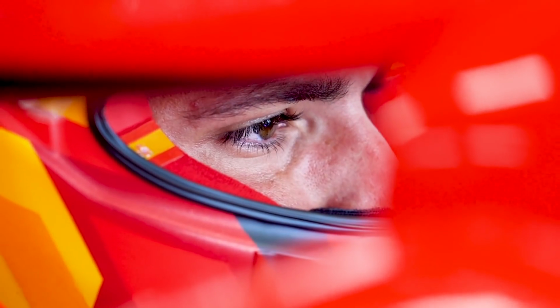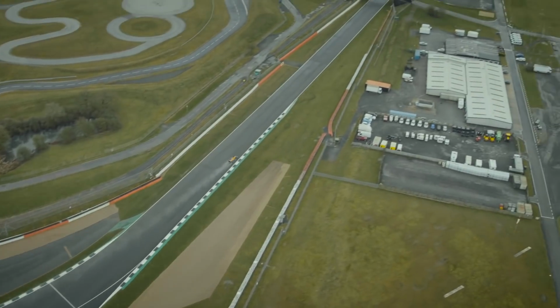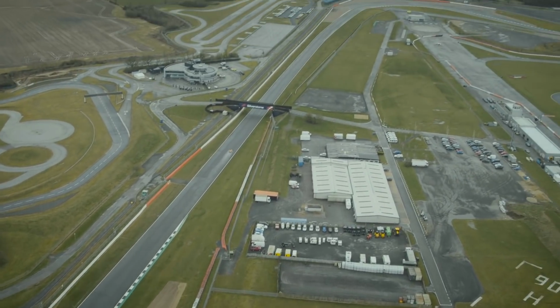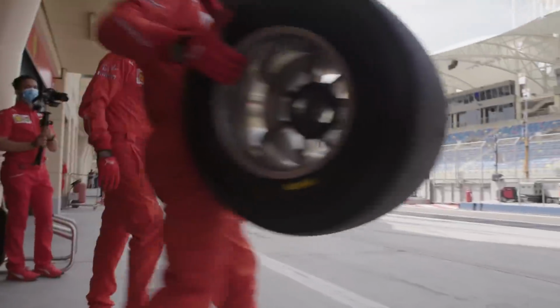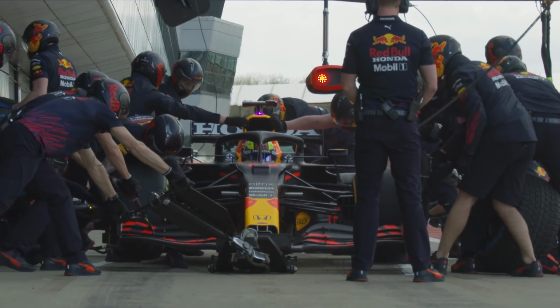All grid penalties relating to gearbox changes, exceeding power unit component allowances, arising from gaining 3 reprimands or tyre misuse are applied to Sunday's Grand Prix only. However, other grid penalties could hypothetically be applied in the sprint, depending on how stewards word the penalty. Ahead of the British Grand Prix weekend, nobody has a grid penalty hanging over them.